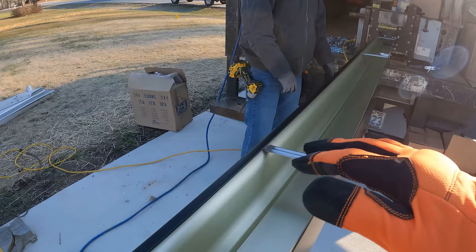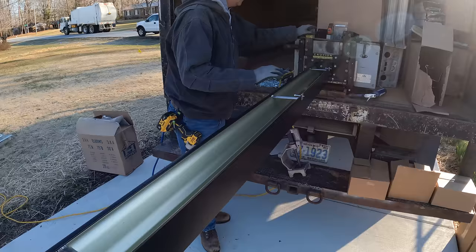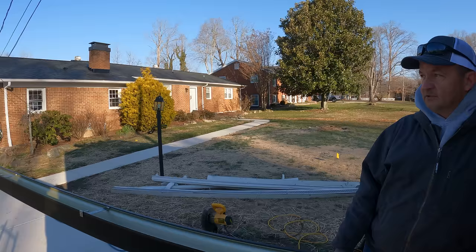So typically they install the gutter guard as they're building the gutter on the ground and then hang it. But this roof is shallow enough that you can just get up there and get it done. Yep. So we'll be able to walk it up there. It'll save us some time. So okay. We're going to do it that way today. Okay. Good deal.